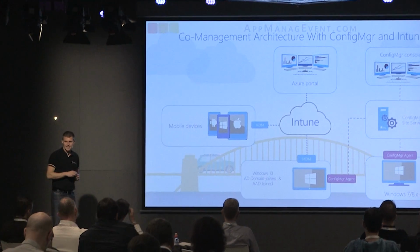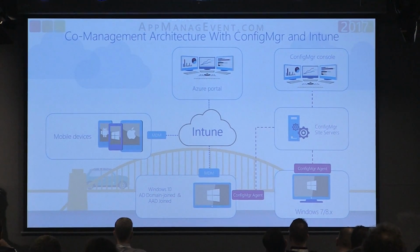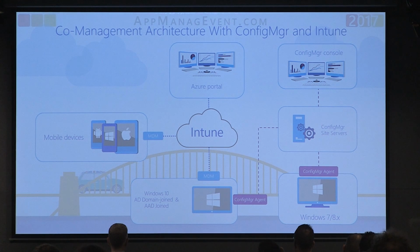Back to your question. So what does all of this take? Well, I have my configuration manager server over here, so it means that it won't change. I mean, I need a new version, of course, version 17.10. I will still be managing my old legacy client 7, 8, 8.1, whatever, using the configuration manager client.